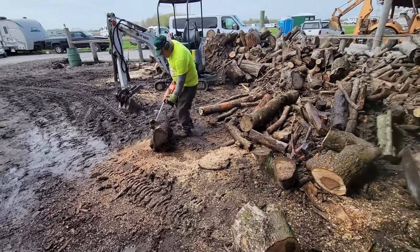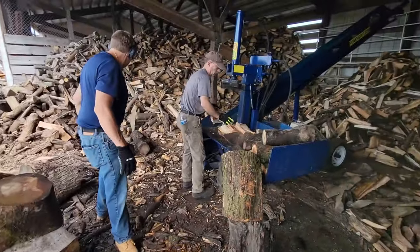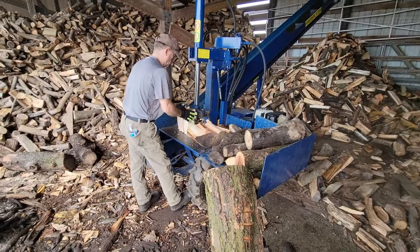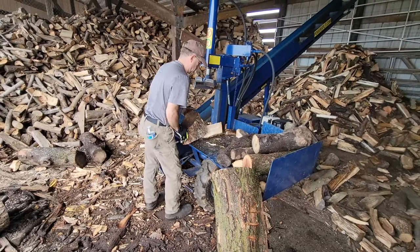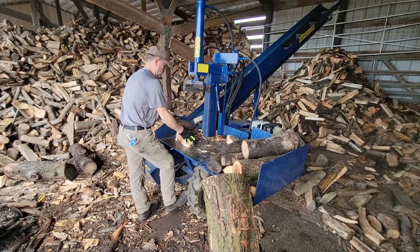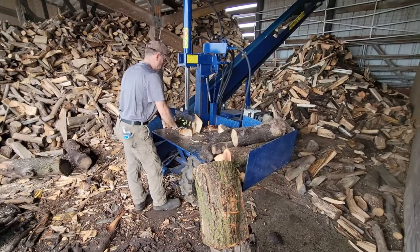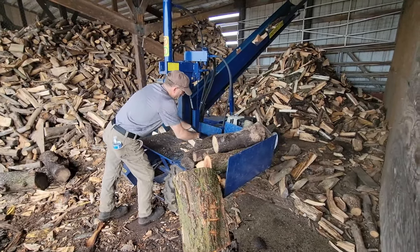We got more stuff going on back here. I didn't even know this splitter was here. This is a power split, a vertical with a four-way on it. This is one of the machines that is self-propelled. It'll drive itself, which I think is really cool. You don't need a tractor or anything.